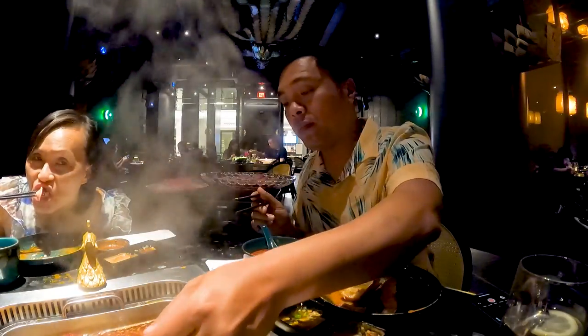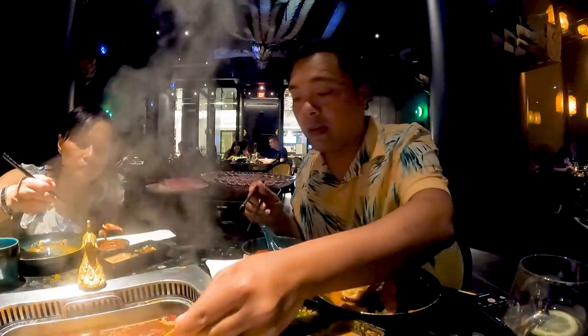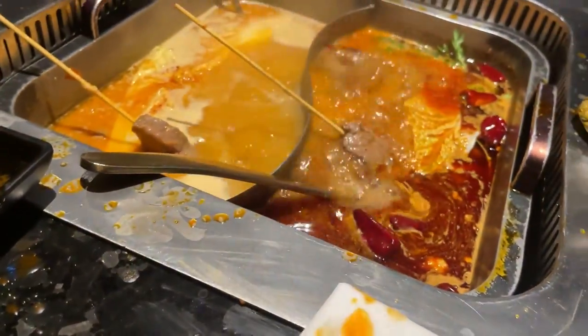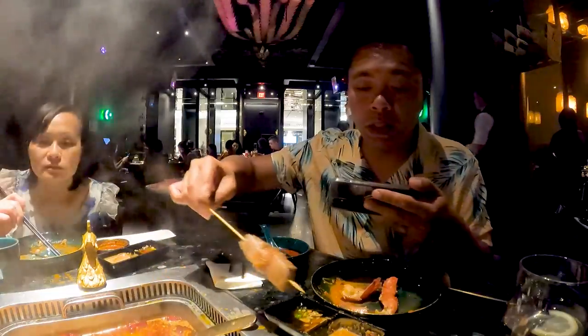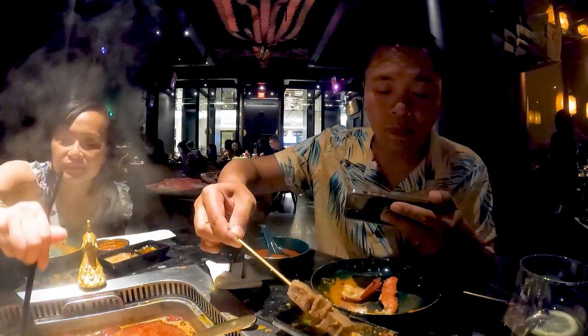Try the beef skewer. All right, let's try the beef skewers. We're gonna pull them out. We're gonna dip it in some sauce. Daddy's gonna get a beef. All right, let's try these beef skewers.